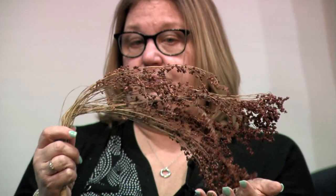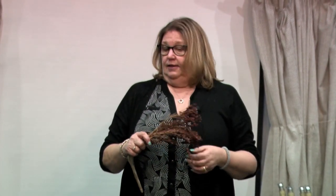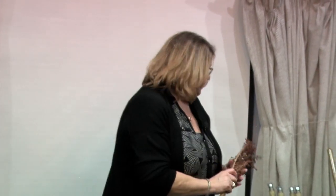And as you can see, it's bent. It has to be hand checked and hand harvested, so it's no longer commercially grown in the United States, but it's grown anywhere that corn's grown. So this is broom corn.